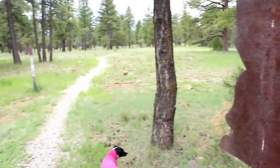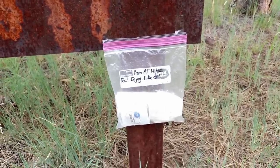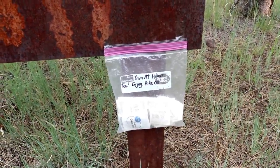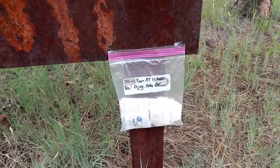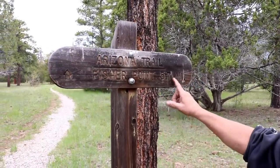And look what they do to keep you motivated. They have free tea. Yeah. Says from hikers. What does it say? From at hikers tea. Enjoy, hike on. That's very nice. Fisher Point, 5.7 miles. I'm not walking that far today.